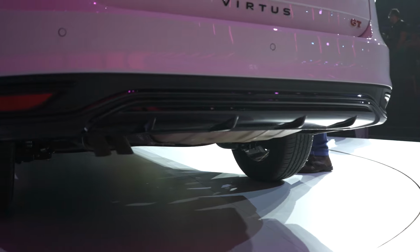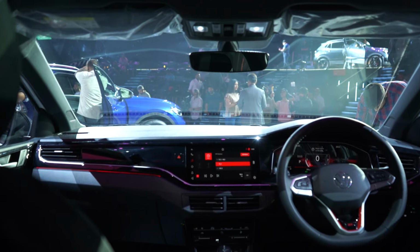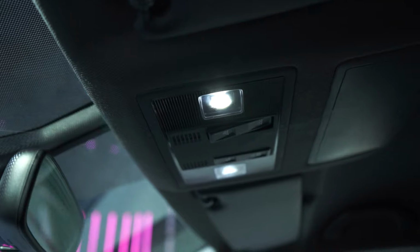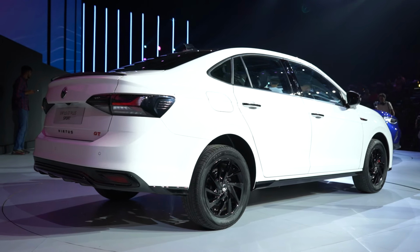trapezoidal wing and diffuser in black, black leatherette seat upholstery with grey stitching, black headliner, glossy black dashboard decor, sport steering wheel with grey stitching, steering wheel red accent and GT insert, black style grab handles, sun visor, roof lamp housing and aluminium pedals. How do you like the changes on the new Virtus GT Plus Sport?